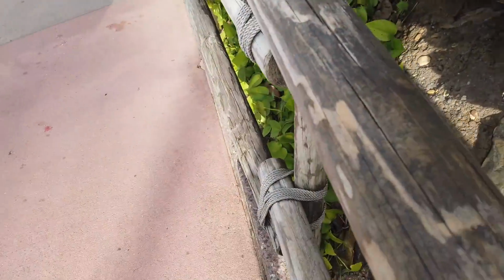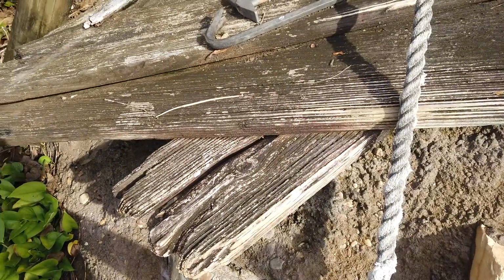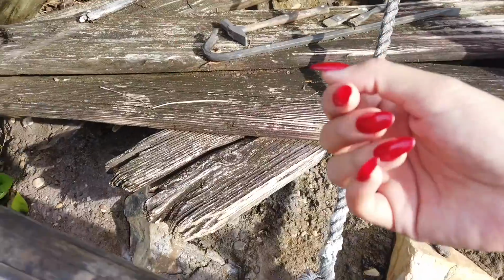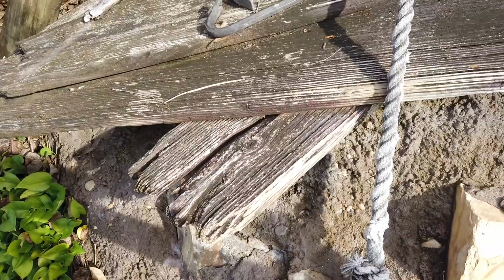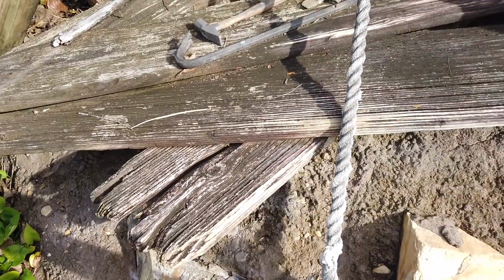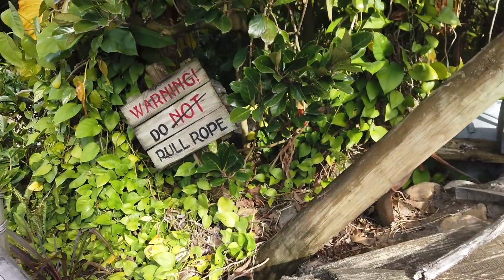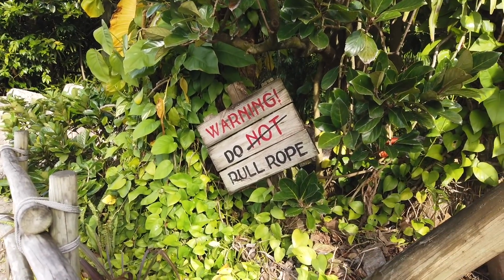So if you come pull the rope, it seems like our dig site friend has left for the day. But normally when this works correctly, if you pull it, you actually hear somebody being like, oh, hey, why'd you do that? So hopefully they fix that soon. Or maybe by the time you see this video, it will be fixed. Let me know in the comments. Also, technically, I didn't disobey because if you read the sign correctly, they crossed out not.